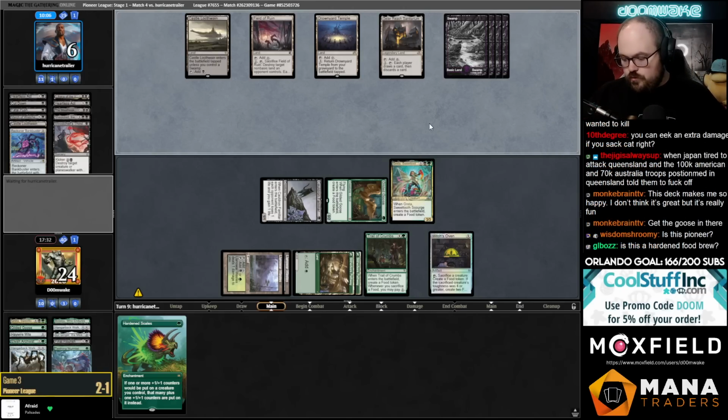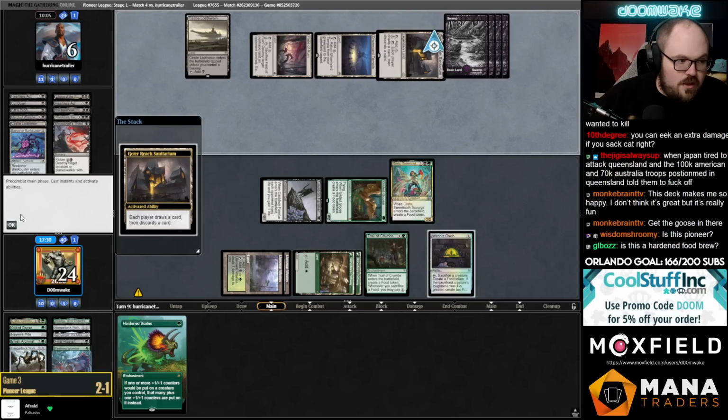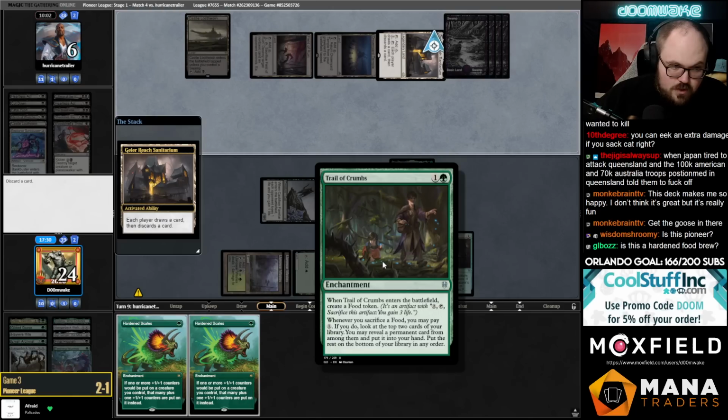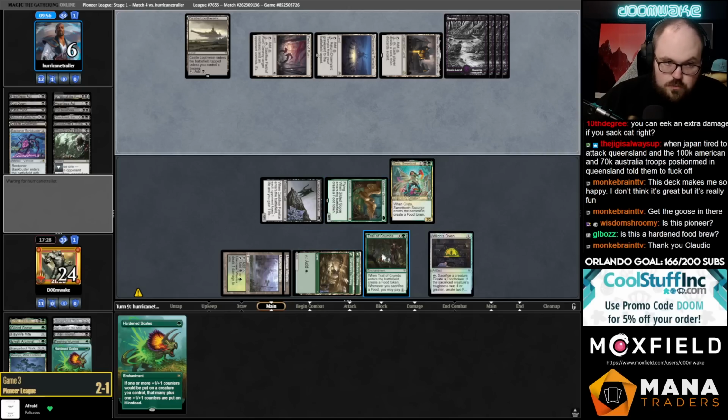Yeah, Hardened Scales with food. So the synergy is, specifically Elvish Archivist is really powerful with Trail, because it makes an artifact and an enchantment. So that right there is good. And then you have the food sack stuff with Search Injure plus Scales, that comes up. There's a lot of cool interlocking synergies.